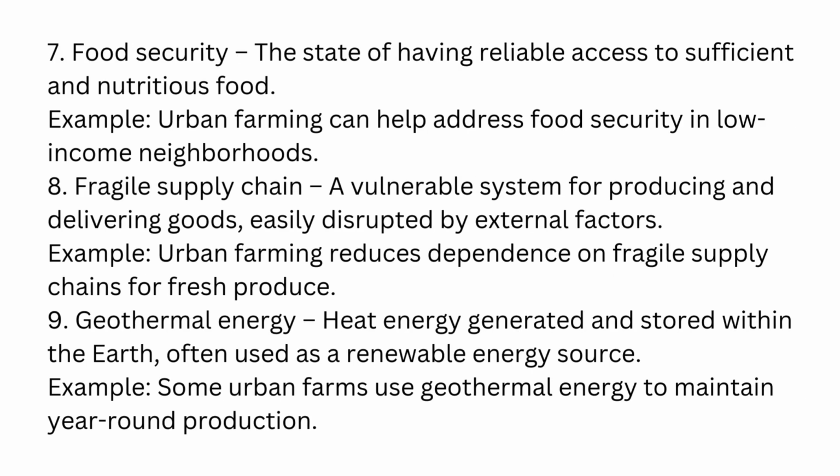7. Food security, the state of having reliable access to sufficient and nutritious food. Example: urban farming can help address food security in low-income neighborhoods.